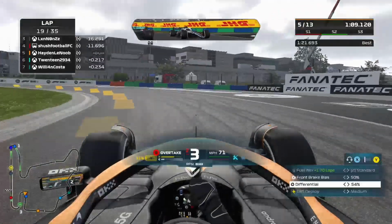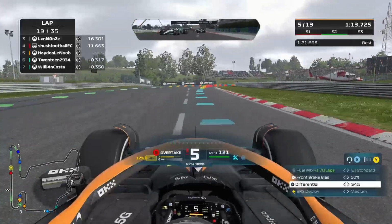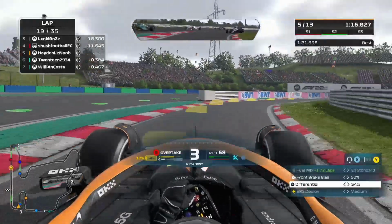Now I have an 11-second gap to make up to Shush. But I'm pretty sure it's lap 19. So, yes, I will be pitting this time to go on to the medium. So that was pretty short-lived.